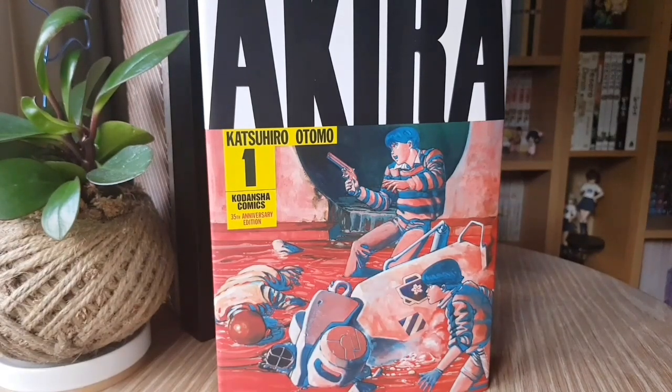Beautiful hardcover releases, unflipped for the first time. Comes with an art book and all of that. But I hadn't actually read it until January of this year, which is sort of weird timing, because if you're not familiar with Akira, the events of the story happen over the years 2019 and 2020. So I was like, this is weird timing for me, because I didn't realize that. And it just sort of was a big coincidence.